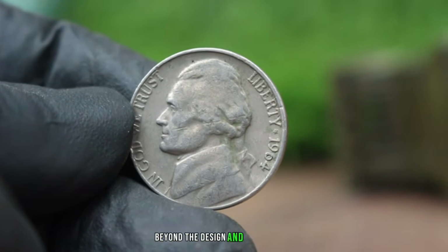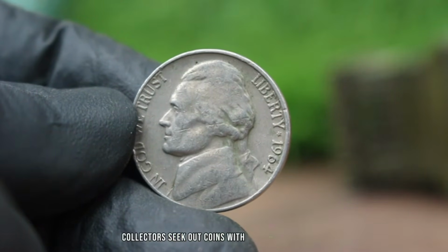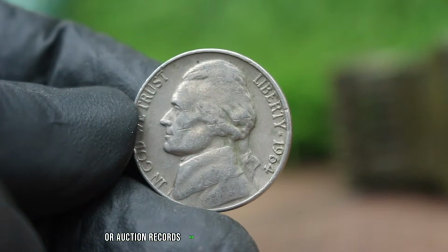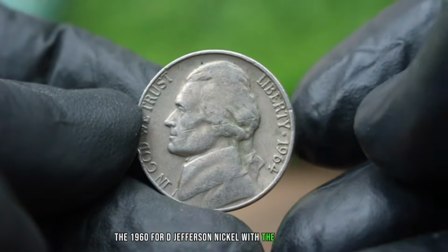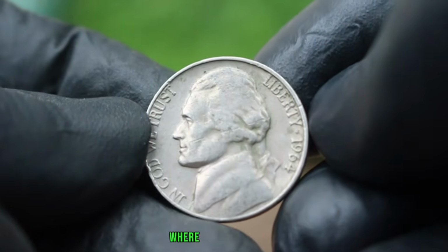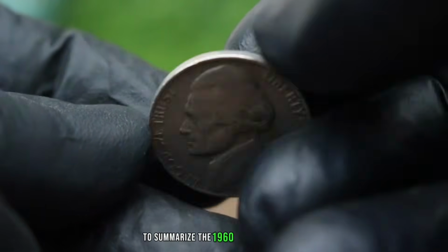Beyond the design and error itself, the coin's provenance often adds to its value. Collectors seek out coins with documented history, known ownership, or auction records that confirm authenticity and condition. The 1964 D Jefferson nickel with the cut line error has been featured in high-profile auctions, where competitive bidding has driven its price to extraordinary levels. To summarize, the 1964 D.